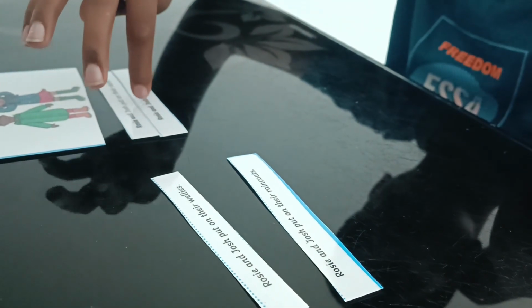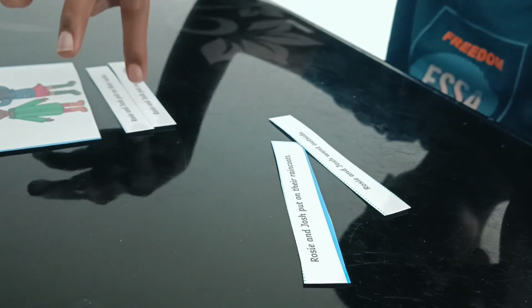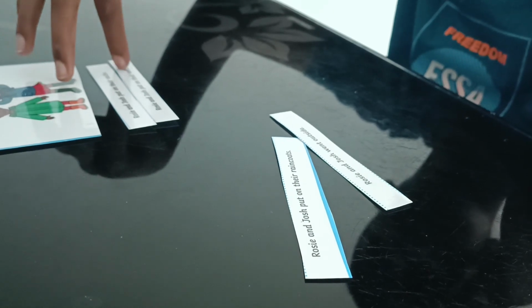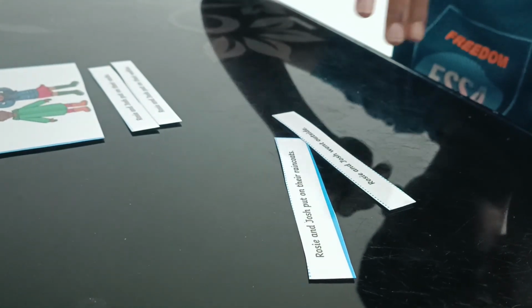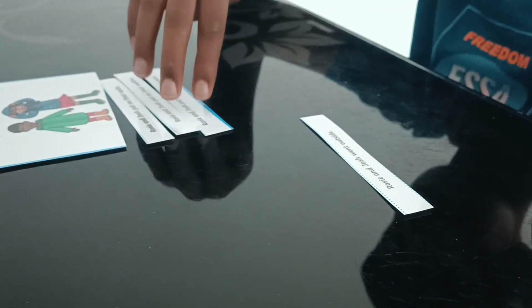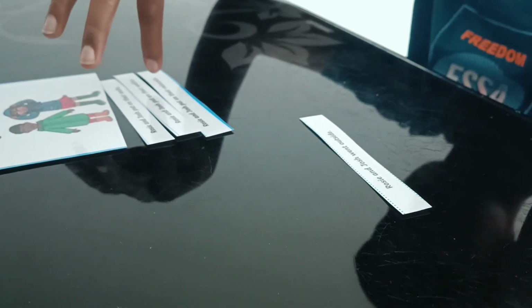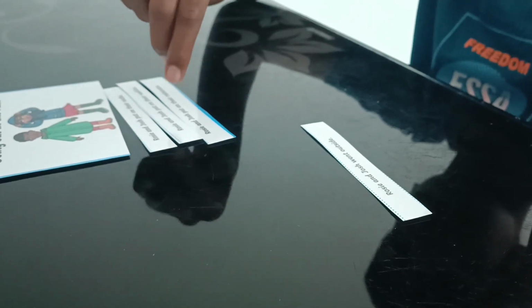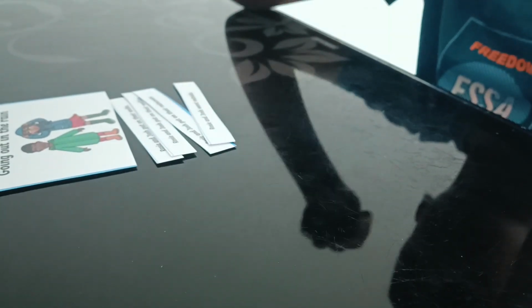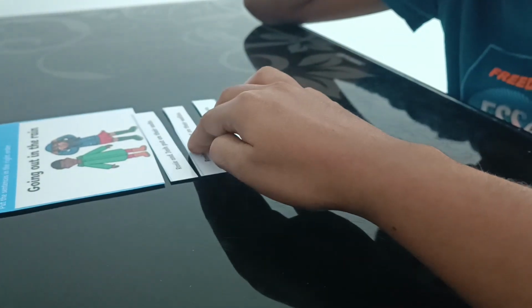Rosie and Johnson put on their wellies. Then they put on their raincoats. Rosie and Josh went outside. Yes.